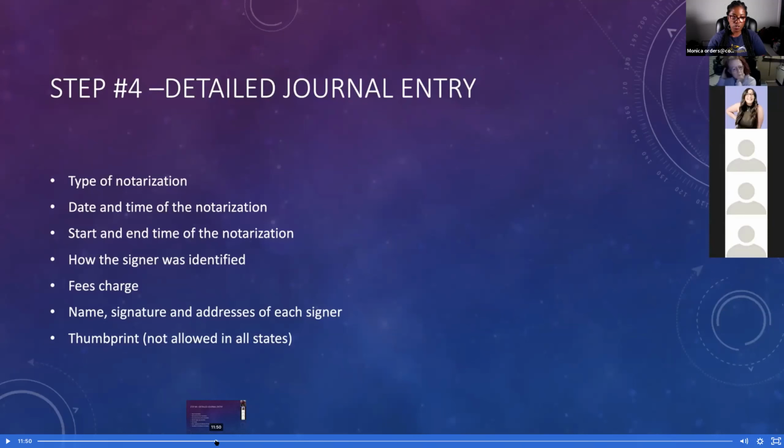Okay, so you have to make sure you annotate all these details in your journal to cover your butt. Name, signature, and addresses of each signer. And in some states, thumbprints are not allowed. As a matter of fact, even though it is allowed in my state, I have made a personal business decision to discontinue asking for thumbprints. Professor Closen recommends it in his book because he says that's the absolute 100% sure way to prove that the signer was present. Right. People can forge signatures really well, but you can't forge a thumbprint. However, his book was published before recent biometric laws have been passed.